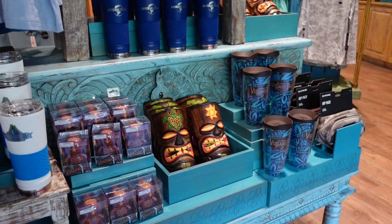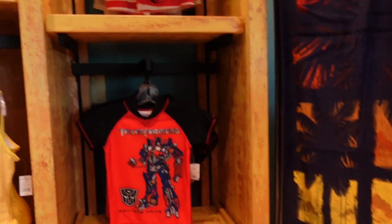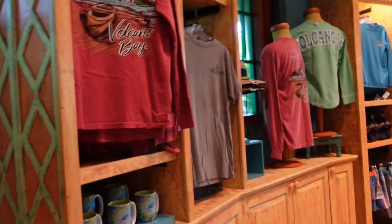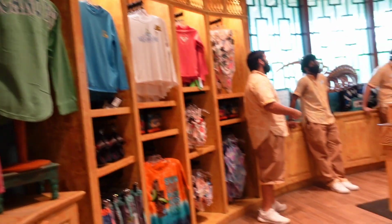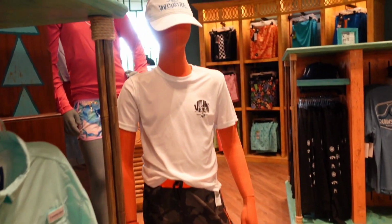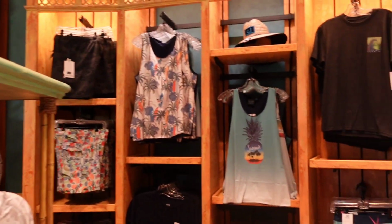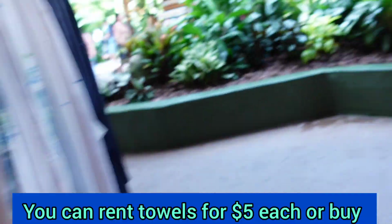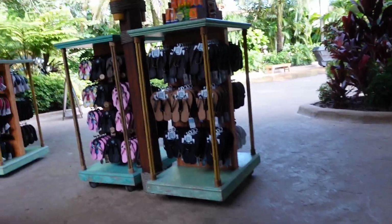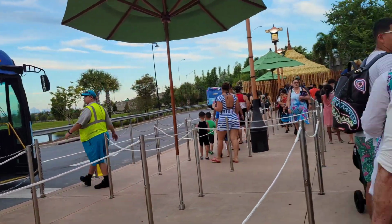It looks like they have a little shop over here, volcano-based stuff. Oh, that's cute. Some trunks for the kids. And then shirts. Some beach gear. They had quite a few different shirts, some shorts, lots of swim trunks, swimsuits in case you forget. Now they have towels you can rent for $5 each, or you can purchase them as well as other things outside. So leaving isn't too bad. They have several buses lined up.